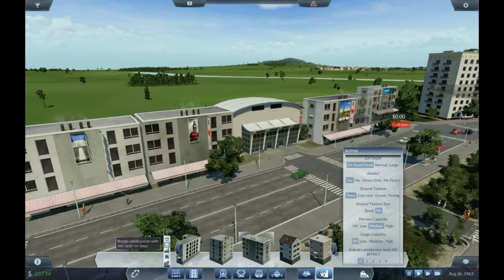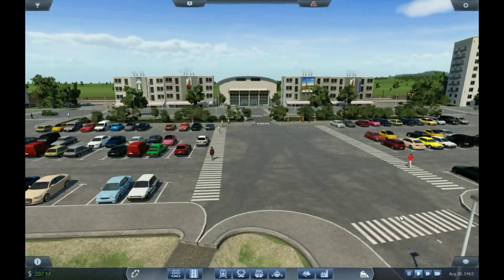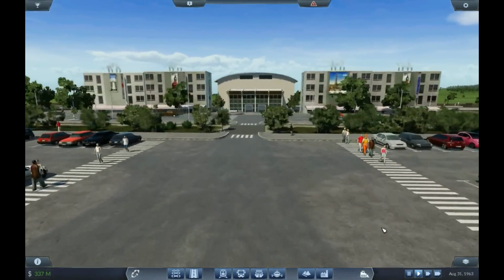Set to persons, no cargo. Right. Looks a bit like a cinema, not a train station.